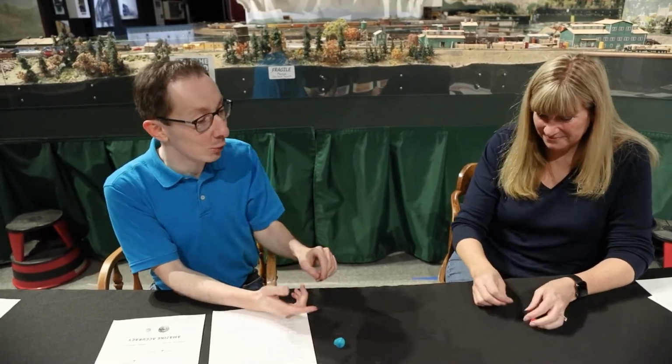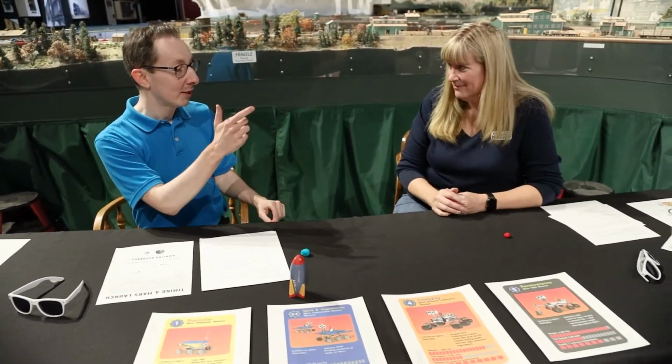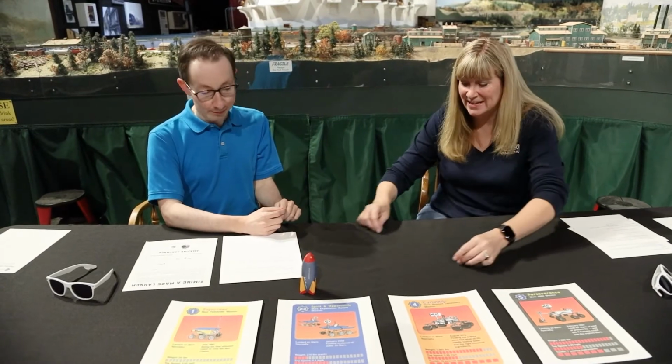Picture trying to take a pellet gun and shoot Mars from 5 blocks away when it's that size. That's the amount of precision that we have to get there. Wow. And so we have to do a lot of math to figure out the way it's orbiting and the way the Earth is orbiting, because they're both moving at different rates around the sun. And they're in different places because they go like this around the orbits.